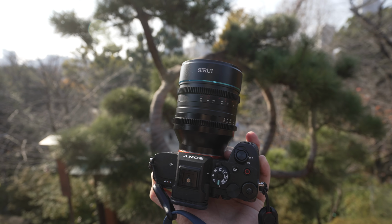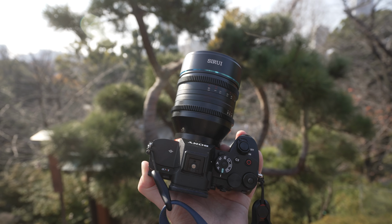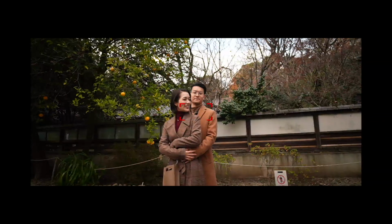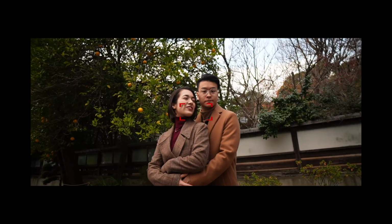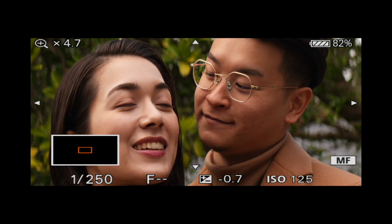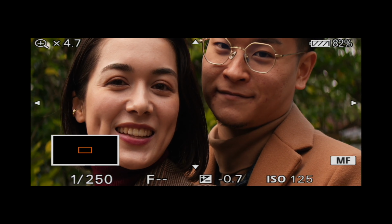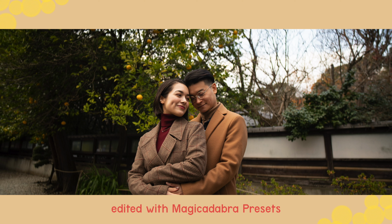So after a couple of shots with the 35 G Master, I decided to switch to the 35 Sirui Anamorphic. So now I don't have autofocus anymore. I only have manual focus. Also, I have to desqueeze the image. So here I'm looking already at the desqueezed image. So I'm zooming in to get the focus manually, which is quite difficult. So I'm trying the poses that we just did. So, the holding her from the back pose.